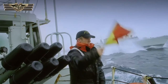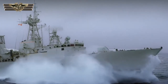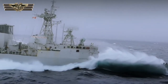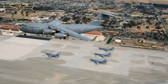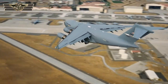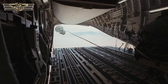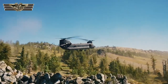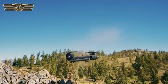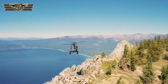What was a gun battle one moment can in the blink of an eye become a battle for survival of another kind. For thousands of years, sailors have feared violent seas as much as the enemy. Navies, National Guards, Air Forces, Coast Guards, Marines, all of them are invited to practice their highly skilled crafts during Rim of the Pacific.